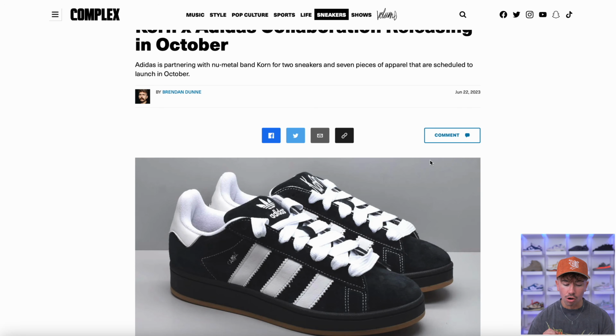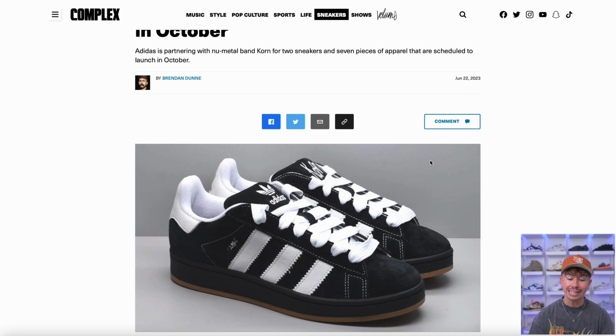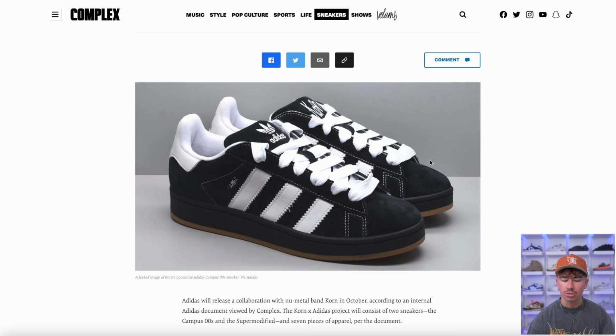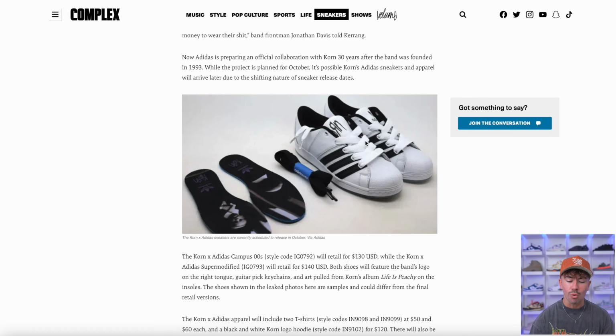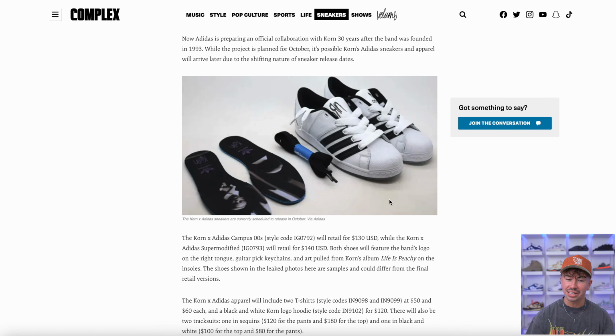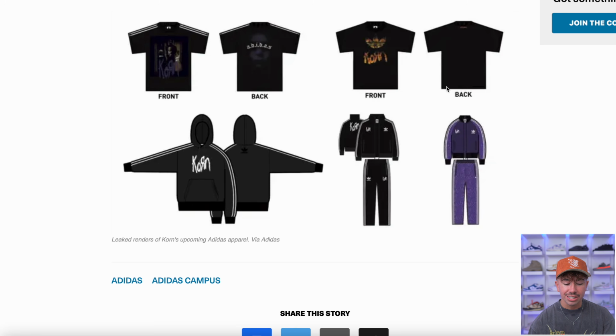All right, a little update on the Korn and Adidas collaboration coming through. They're now going to be dropping in October. Now, I'm not entirely sure when in October, but there's a few different models and they're all looking pretty interesting. We got this one over here, the all over black pair with the gum outsole. We also got a white pair, which in my opinion actually looks pretty clean. Pretty like the way that the 3 stripes is kind of slanted. Got a couple t-shirts, a hoodie, and then 2 different tracksuits.